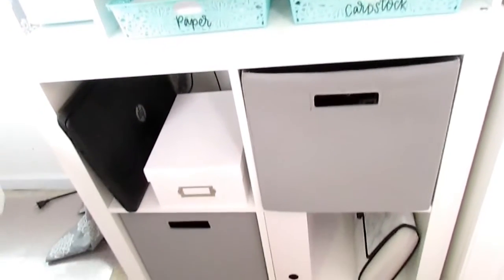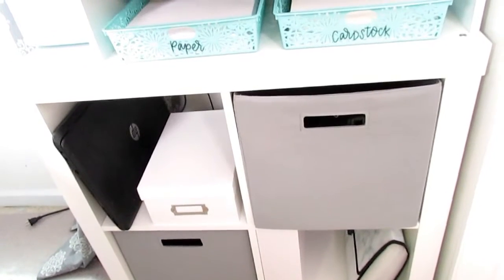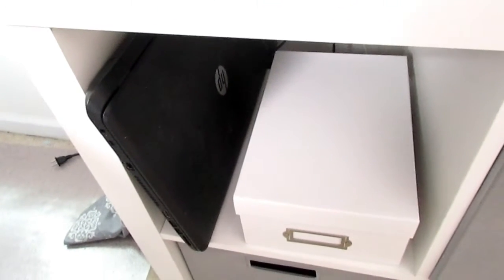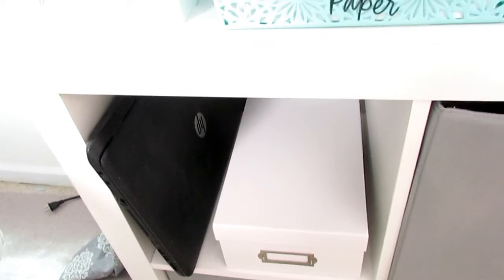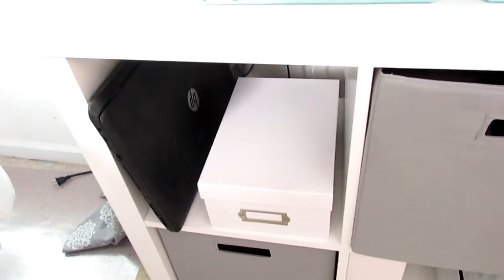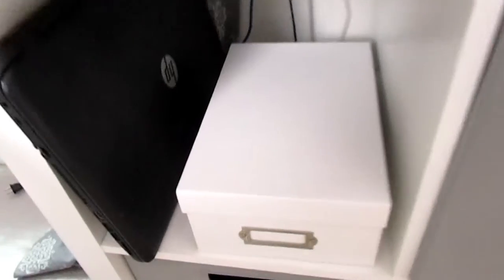This came from Walmart, the Better Homes and Gardens cube. This is supposed to house all of my business stuff. So I have my old laptop. I used Jason's laptop to start YouTube at the time. And then that's my other HP that I used for a long time, and I have another one now. Eventually, I'll upgrade to an Apple. And then this is just empty right now.